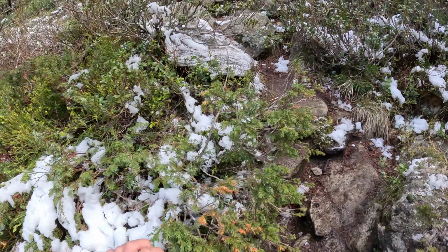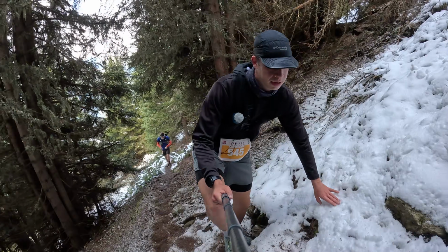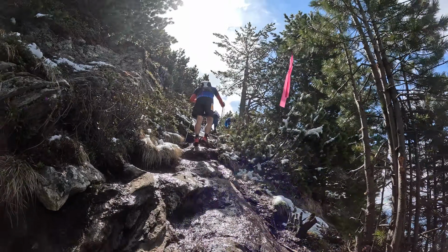And yeah, the snow is definitely getting more and more. But once we reach the top, it's gonna be super snowy, honestly. As we continue to make our way up, the snow starts to become more and more. As you can hear, I'm clearly out of breath and the air is only getting thinner.